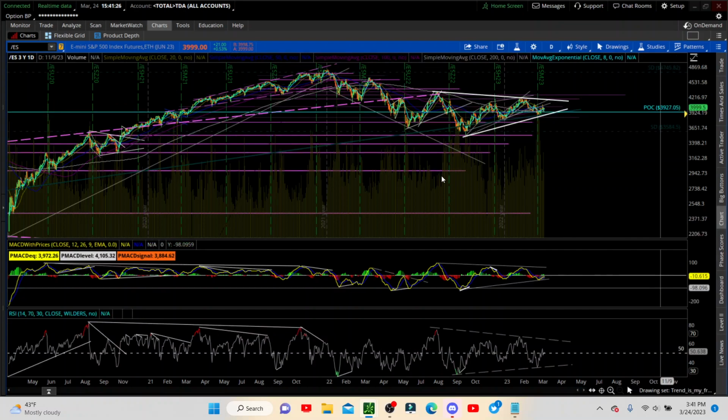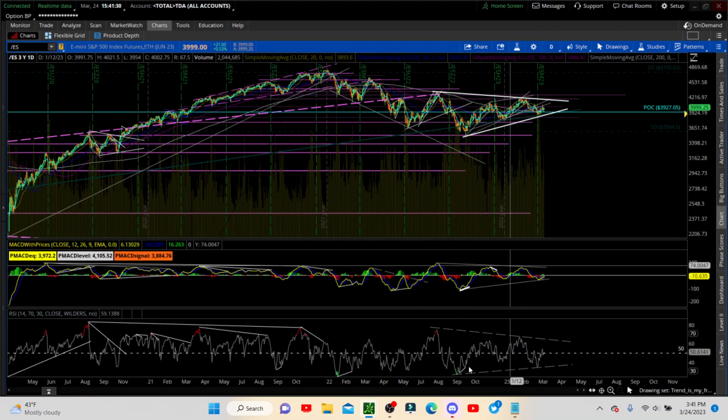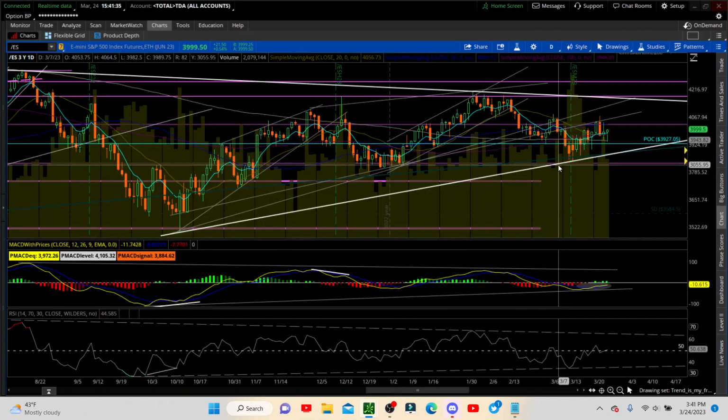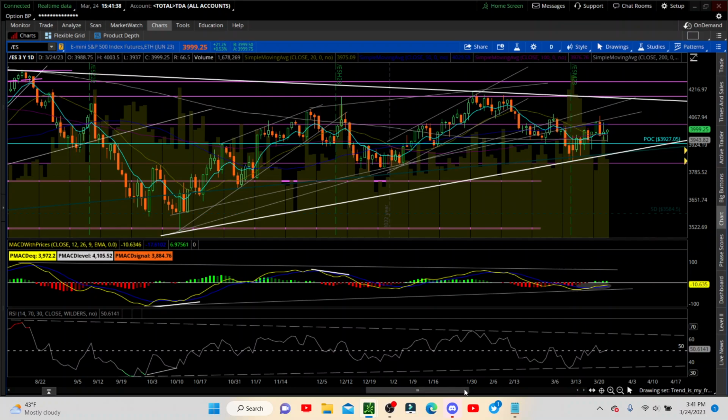All right. So on this one, you can see triangulation here. Same thing with RSI, triangulation. Let's dig a little deeper. We've been going right up around this POC, which is a volume node.